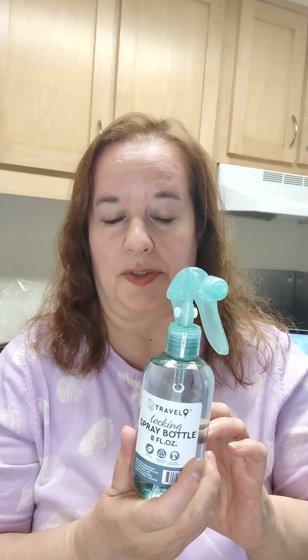And I use vinegar and water in this. I got this little spray bottle at Fred Meyer locally for $1.49. I put in about that much distilled white vinegar and then the rest just faucet water. And I spray down my vegetables because I don't buy organic. And even if I did, I would still do that and clean them before I prepare them.